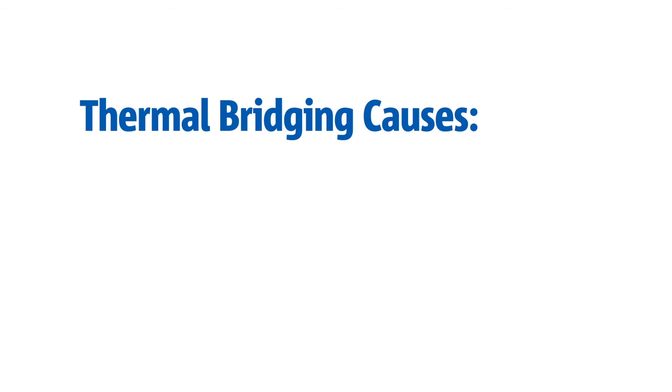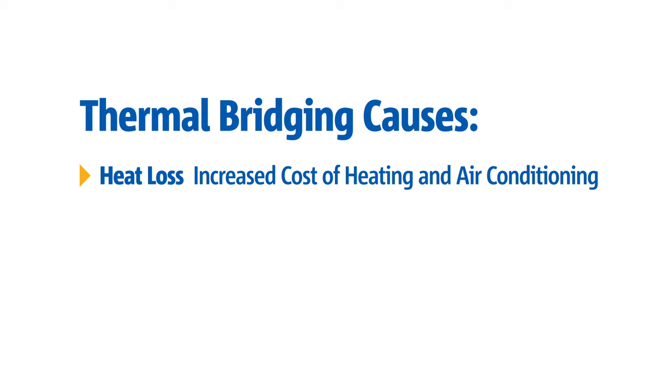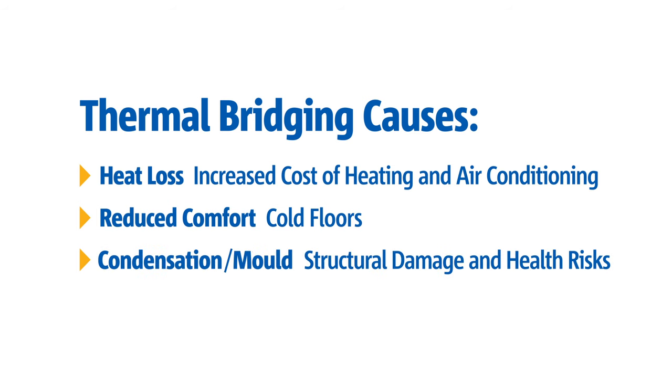Thermal bridges cause several problems in buildings of all sizes. These issues include increased costs for heating and cooling, cold floors and uneven room temperatures, condensation and mold, resulting in structural damage and health risks.